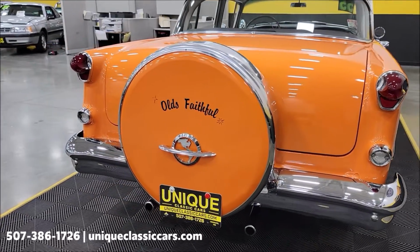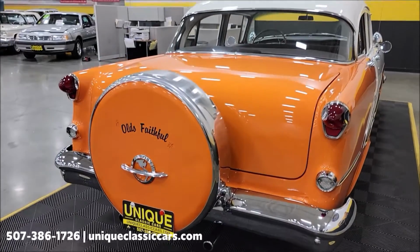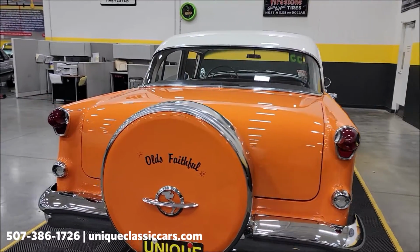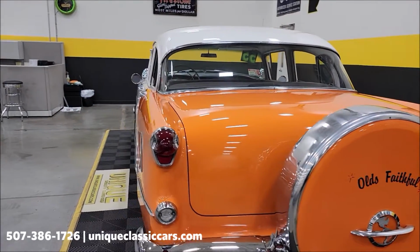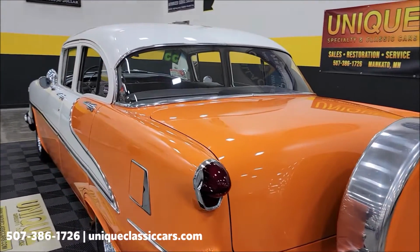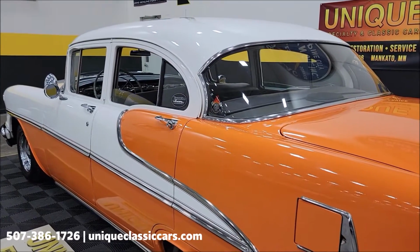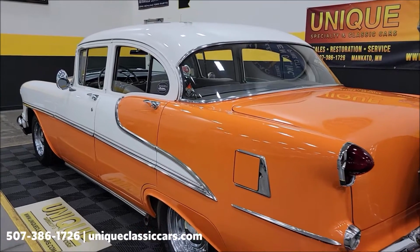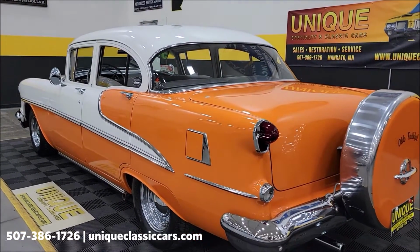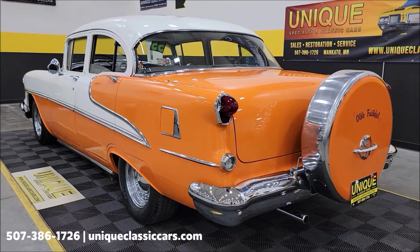Spare tire mounted on the rear. Dual exhaust. There is also a receipt for the engine being rebuilt in 2012. And I'll take a picture of the write-up in the receipt when that engine was done. Unfortunately, the owner's no longer with us, so the second family to own this car is who has us representing it for them here on consignment.